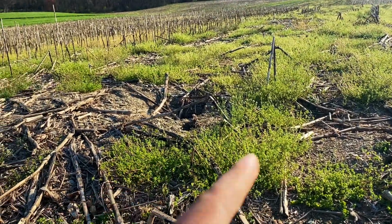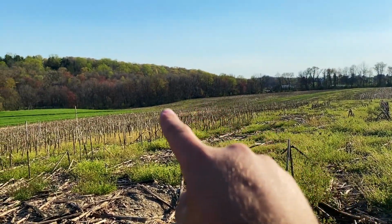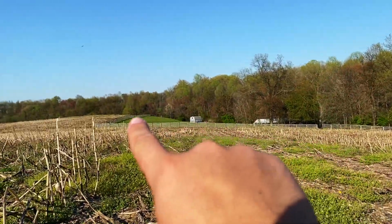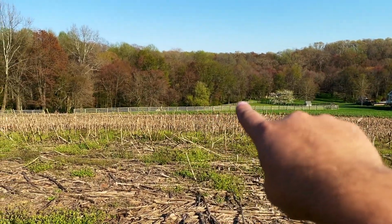I'm right here by these big groundhog holes. But I can see that corner way over there, which I can see groundhogs sometimes. I can watch that whole field. And I can see over there where I just shot at that groundhog, as well as down into that pasture where I've shot groundhogs before.